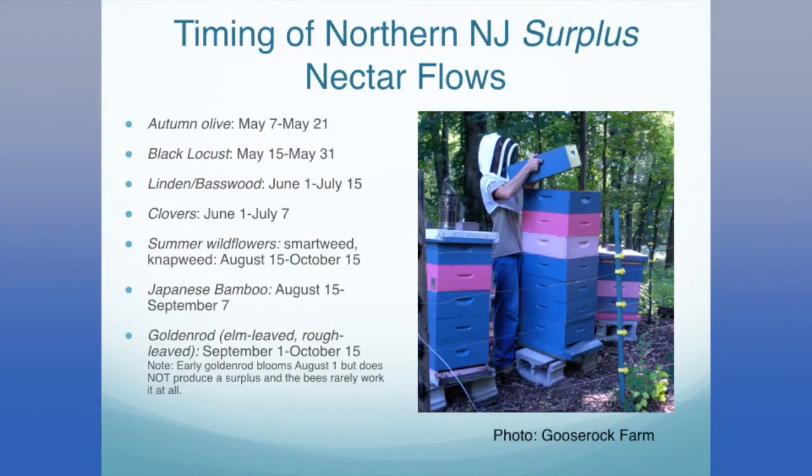All right. So here's the whole premise of this talk. Surplus nectar flows in my area, and I'm giving my area as an example to you guys, just so that you get the principle of what I'm talking about. These are my major flows, so they're probably more than yours. I get autumn olive very early, starting around May 2nd, beginning of May. Black locust, May 15th to May 31st.